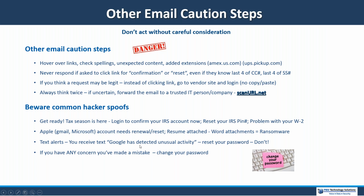And then the same thing with texts. Google or Apple or Microsoft has detected unusual activity. Oh my gosh, well, this is a common, increasingly common spoof by the bad guys, being aware, as they are, that people have a heightened sense of concern about security. If a bad guy communicates to me that, hey, your account's been compromised, it's a way to arouse interest, and just don't click. And by the way, if you get an email that says, hey, we have this exposed password and we're going to expose you and we've got a video cam on you and any of that kind of thing, just delete. Do not respond.